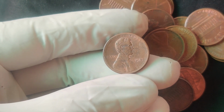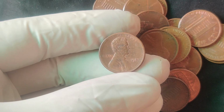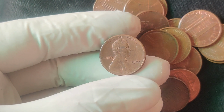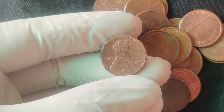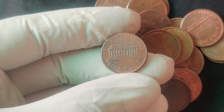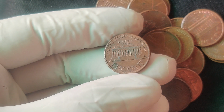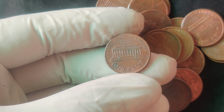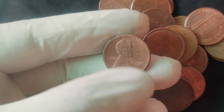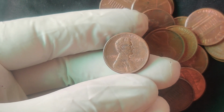If you discover you have a valuable 1987 Lincoln cent or want to purchase one, knowing where to sell or buy is essential. Here are some tips. High-profile coin auctions, both online and in person, can be a great place to sell rare coins, especially if you have something as rare as a mint-era penny. Local coin shops and certified dealers can offer appraisals and may buy your coin directly. Make sure to find a reputable dealer who is certified by organizations like the American Numismatic Association, ANA.